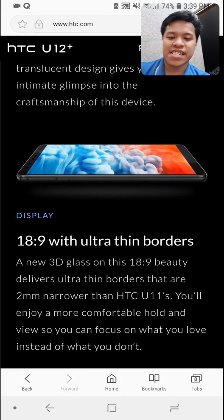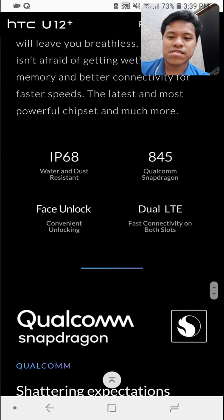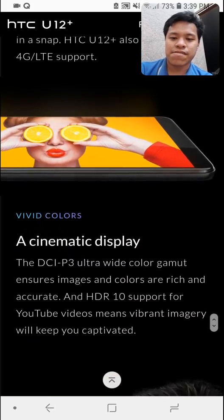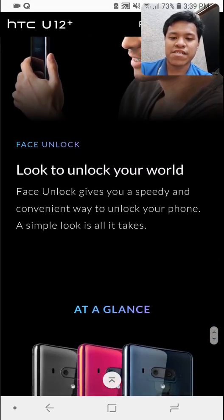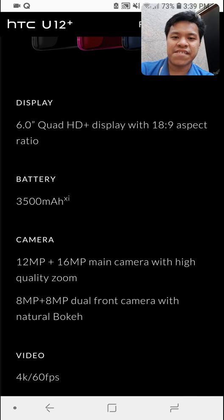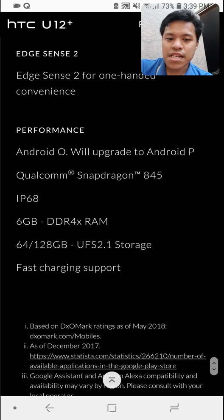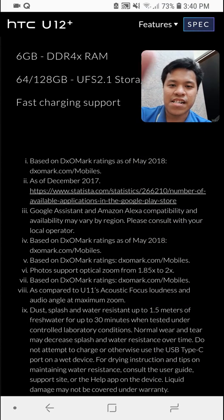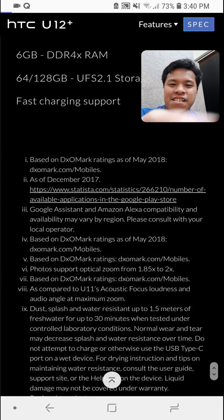The 18:9 LCD panel is not bad. Of course, it will have face unlock, IP68 water and dust resistance, the 845 as always, and it will have HDR10 on the panel as well. And the battery, even though the U11 Plus is larger, this one is slightly smaller, 3500 mAh, which is similar to the S9 Plus. Of course, it will run Android Oreo with an upgrade to Android P soon. And as always, 64 or 128 gigs of storage. Even if you buy the 64 gig, it will not be called the HTC U12. It will still be called the U12 Plus. Just to take note of it.